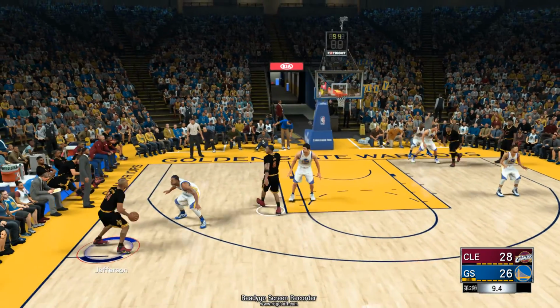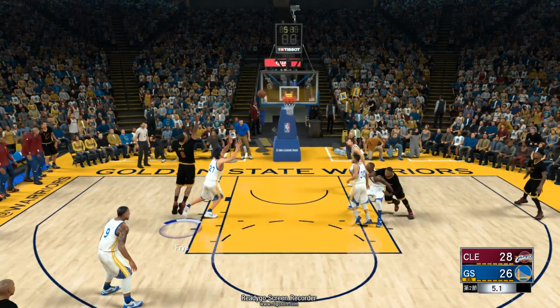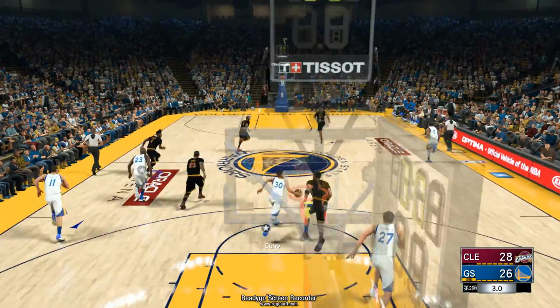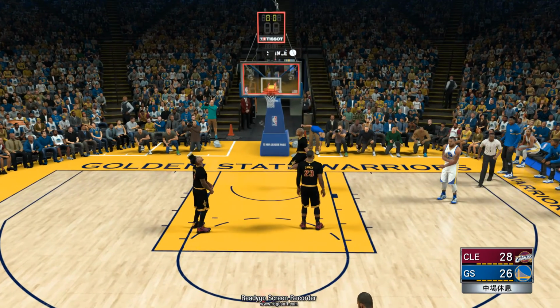Outside Jefferson. There's the triple. That shot off. 1 second left. No good that time.